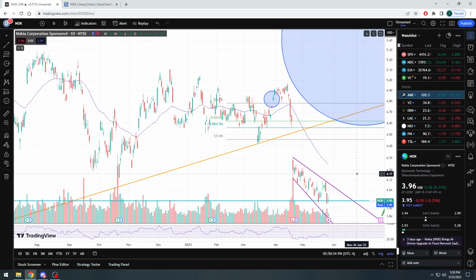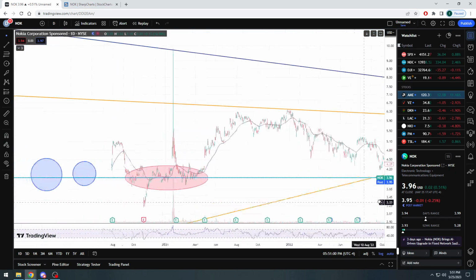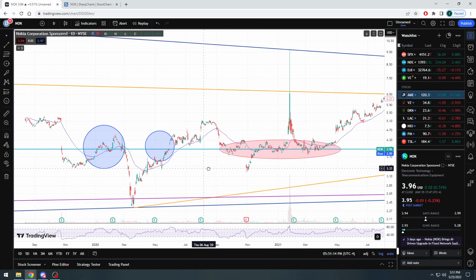However, right around this level, like this 395, 396 level, I drew out a trend line and then extended it over here to the left. And you can see going back, look at this. This is the tail end of 2020, beginning of 2021. And you can see, I drew this ellipse here, and you can see multiple bounces of resistance and support right there at that level.